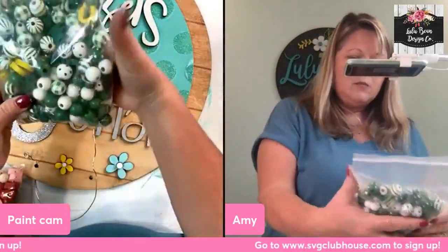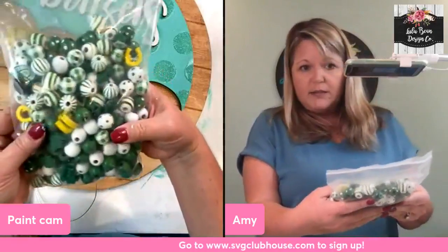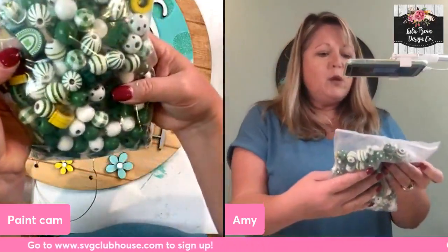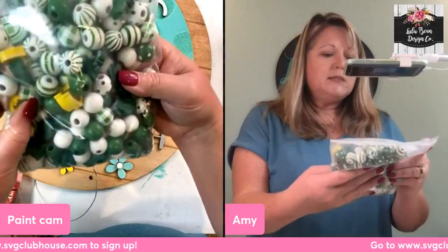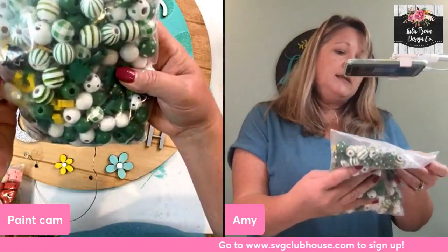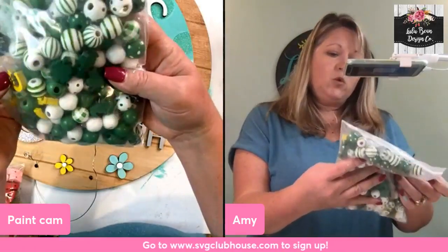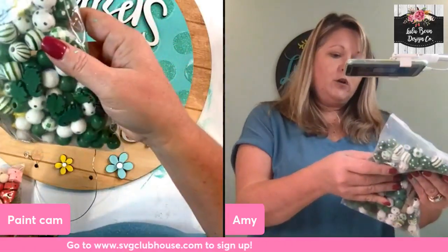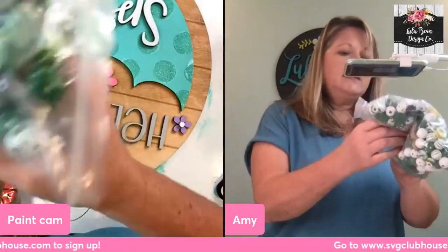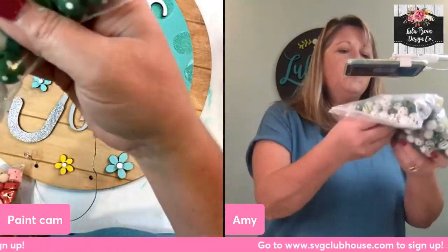So I found these on Amazon. Look how cute these are, you guys. Do you want me to link them in the comments? Look at the little rainbows, stripes, gingham, hats, pots of gold, horseshoes, clover. Oh, look. Do you see the gnome? Oh no, look at the gnome. I forgot he was in there.